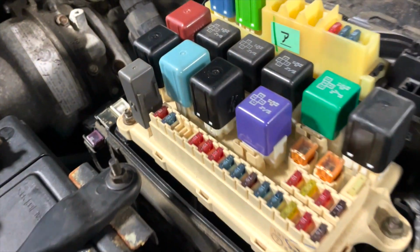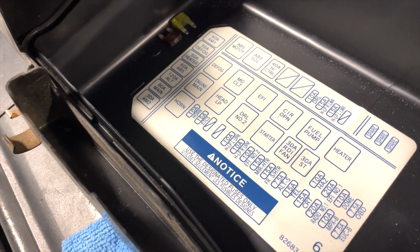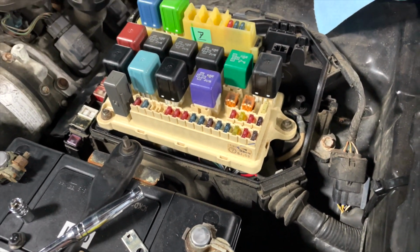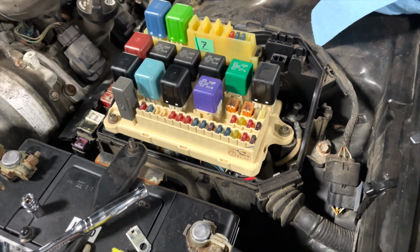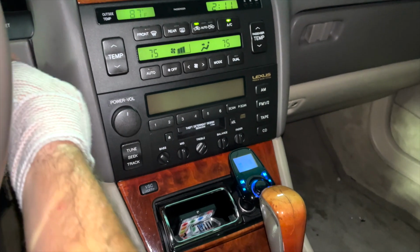So I just popped under here again to take a look, and it's hard to see, but that 15 amp is blown. So looks like that goes to ETCS. Not really sure if that will help with the radio, but I'm gonna swap it anyways because I got a spare 15, and we'll see if that's it. Moment of truth. Was that the issue? No. Okay. I consider this was a success.